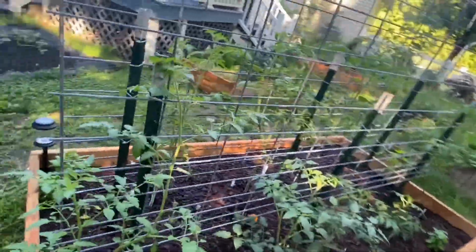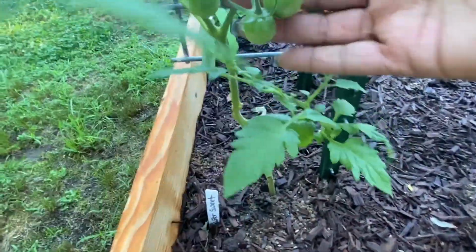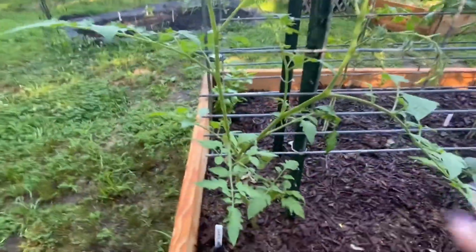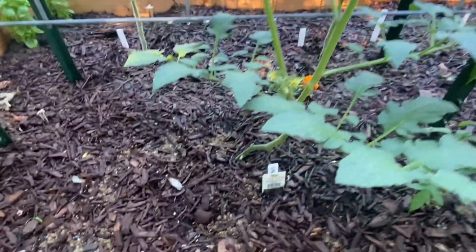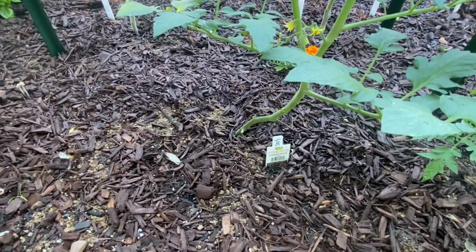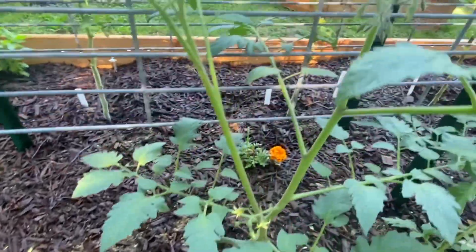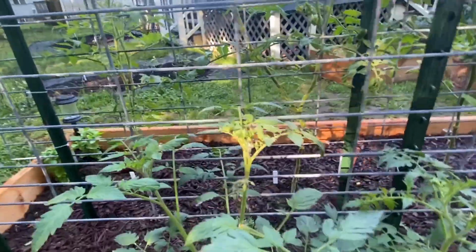All right. Over here we have, I think it's Super Sweet. Yeah, Super Sweet Cherry. We've got fruit on here. It's looking good. See, no curling, no yellowing, nothing. This is one I had to purchase because my Roma that was here died. My Roma and my San Marzanos didn't do real great. But no fruit yet, but we're starting to flower. And this is a Midnight Snack. Never tried that before, so I'm excited about that.